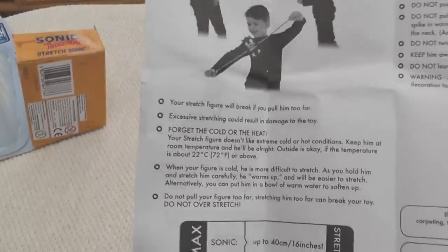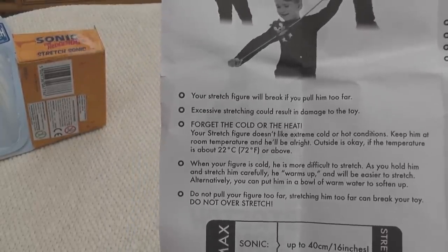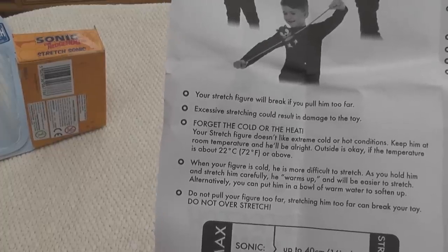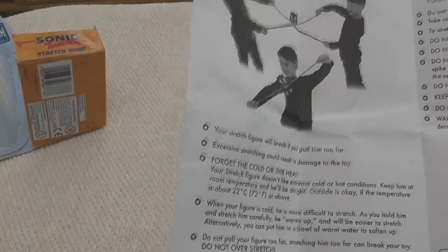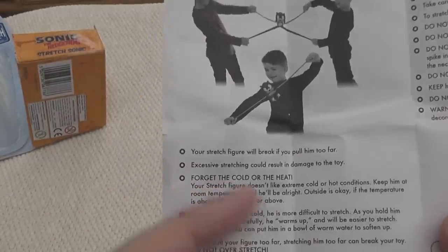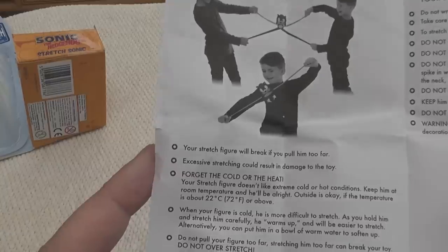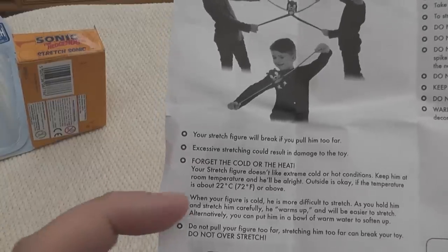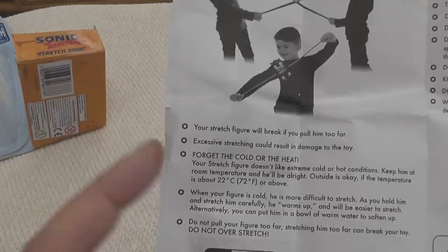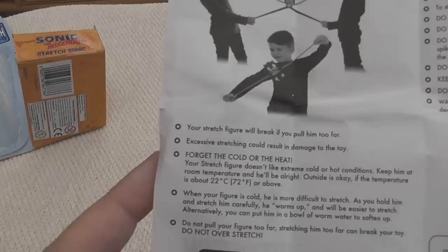Yeah, we got some instructions here. Your stretch figure will break if you pull him too far. I know. Excessive stretching could result in damage to the toy. What do you mean excessive stretching? The idea is you stretch it and pull it. Forget the cold or the heat. Your figure doesn't like extreme cold or hot conditions. Keep him at room temperature. When your figure is cold, he is more difficult to stretch. As you hold him and stretch him carefully, he warms up and is easier to stretch.